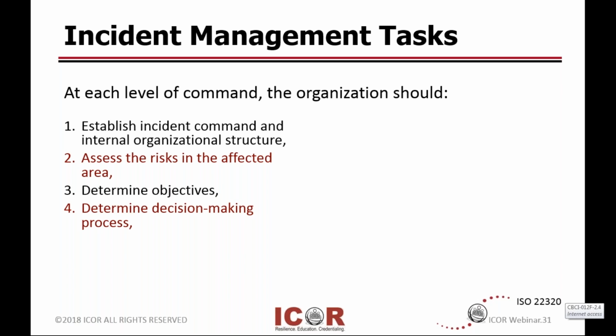Again, I'll reference the interview that I had yesterday. They had like 12 people on their crisis management team, and only one of those persons was available to lead during that incident. And then they had one person that was part of their adjunct team that was also available. So you never know who's going to be available at the time of an incident, and so you need to be aware of who's available and then determine your decision-making process based on who's available.